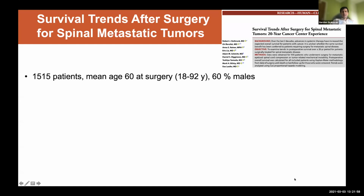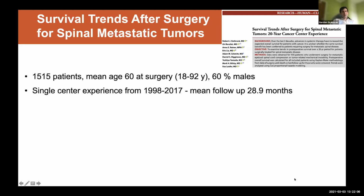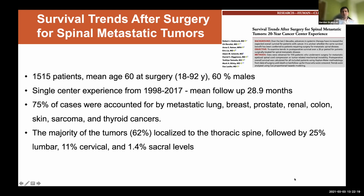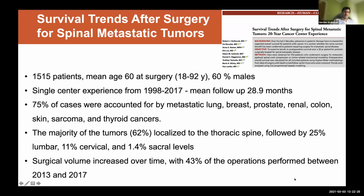Well, this is single center evidence, which they have done a review of 1,500 patients with a mean age of 60 at the time of surgery, and the vast majority are males, with a mean follow-up of almost close to 30 months. As you can see, 70% of the cases are from lung, breast, prostate, renal, colon, skin, sarcoma, and thyroid cancer, and the majority of the cases have been localized in the thoracic spine, followed by the lumbar, cervical, and then the sacral levels.